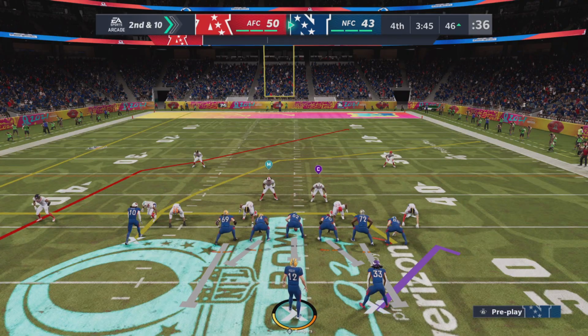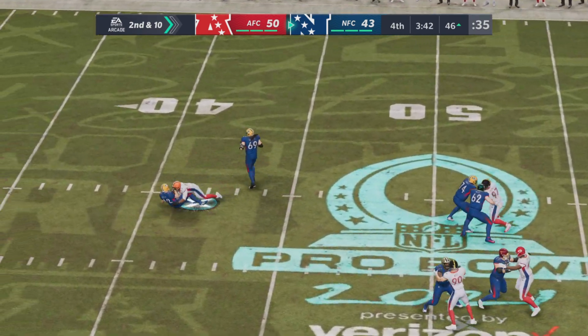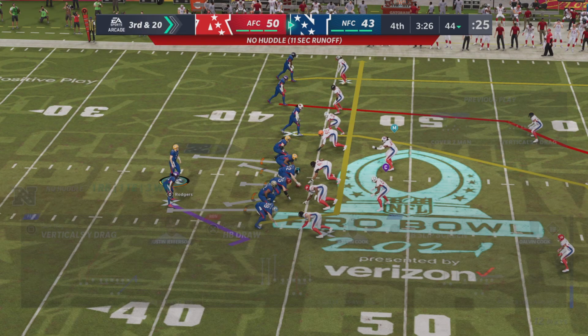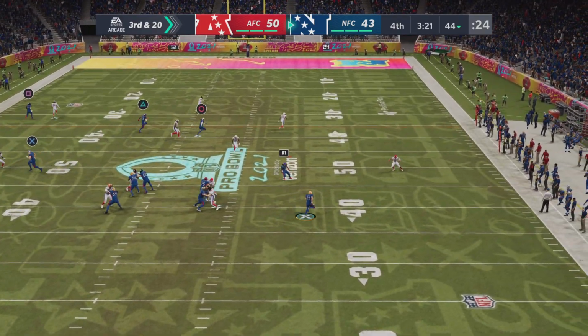It's 2nd down. After the incomplete pass, here now is 2nd and 10. And he can't get rid of it. He's taken down. The number 1 pick, Myles Garrett, coming in to drop him. On 3rd and long, it's Rodgers.